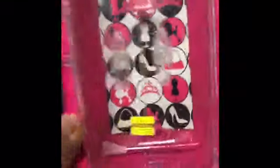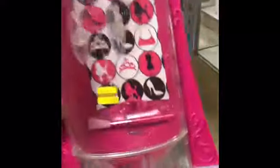Barbie wardrobe. I'm definitely going to be getting this. $4. It's nice though. What do you guys think? Put it to the side. Let's see. I think this is like the little fashion designer thing because it has all this glitter. And it's $5. But could it be repurposed for something else? I don't know. I'm gonna think about it.